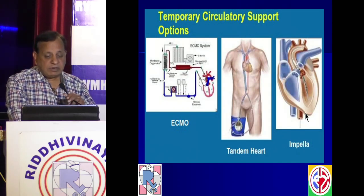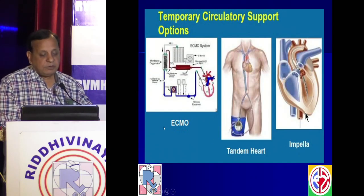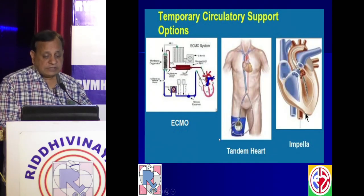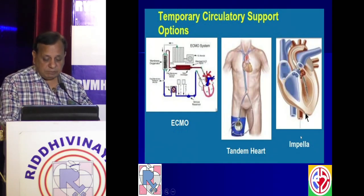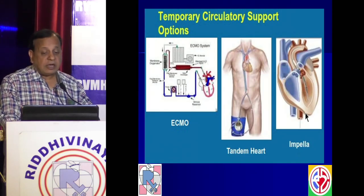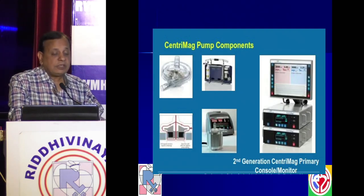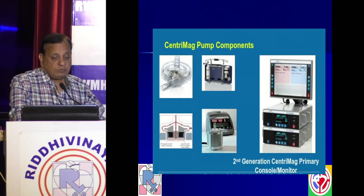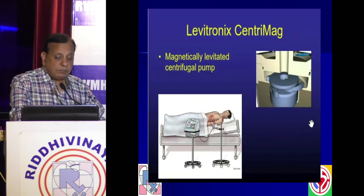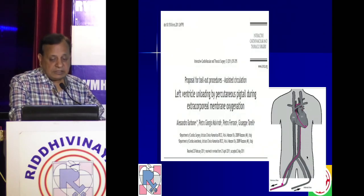Then other temporary circulatory supports commonly known are ECMO, Tandem Heart, and Impella. A patient on ECMO developing cardiac stenting or LV stasis has to be tackled with Tandem Heart or Impella, but they are way costly. So again, we are unable to use them freely. Then the other thing has been to use ECMO itself as an LVAD using a centrifugal pump. So these are the centrifugal pumps, which are a partial VAD or a mini VAD. So they are the other mechanism.